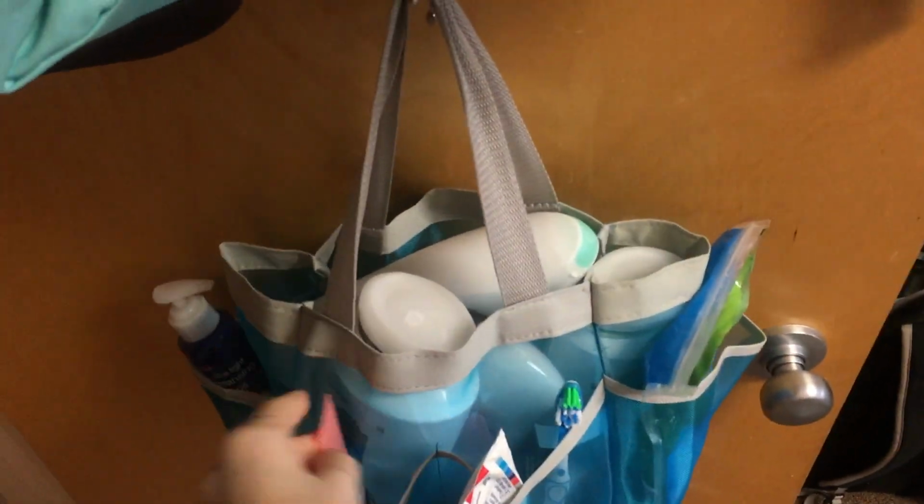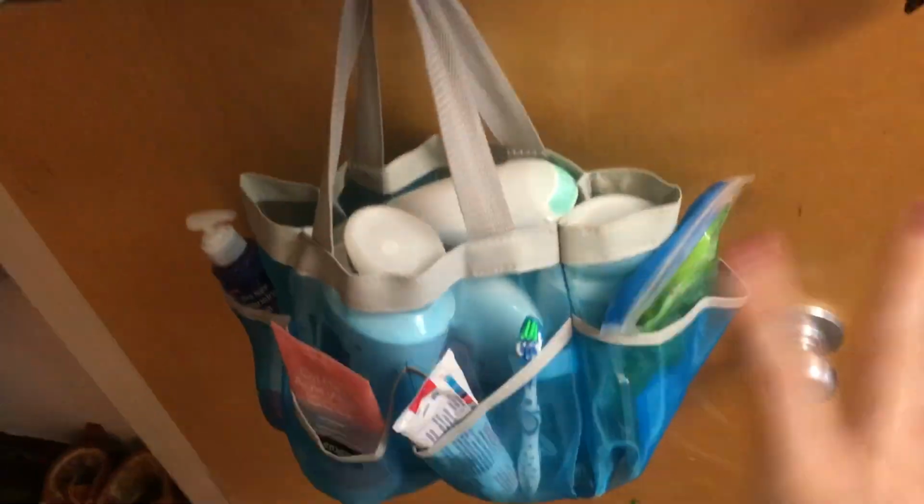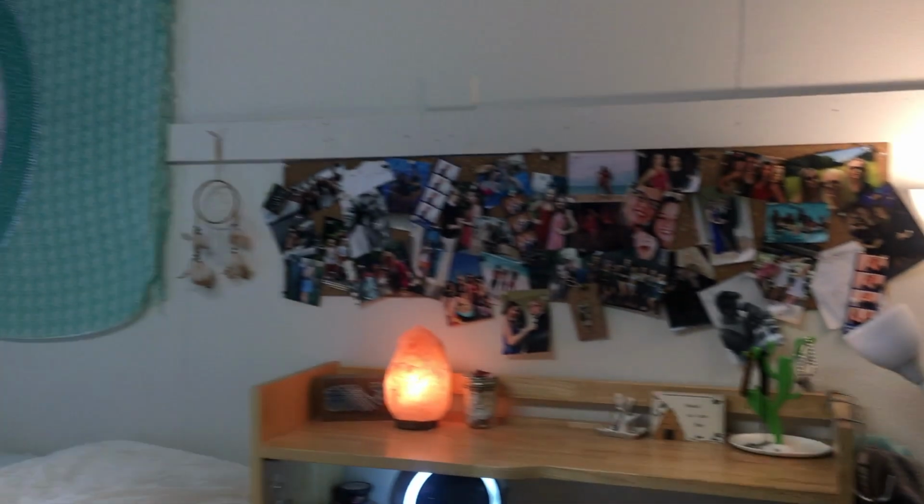And then on my closet door, I have both of my backpacks. The blue backpack has all of my dance shoes and things that I need to go to dance class in it. And then my other backpack is my school backpack, which has my notebooks, pens and pencils, books, things I need for class in there. And then underneath I have my shower caddy, which has all my skincare, my toothbrush, and other things I need in the shower. And that is my room.